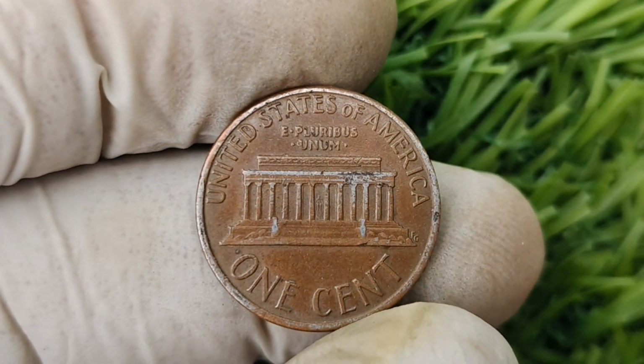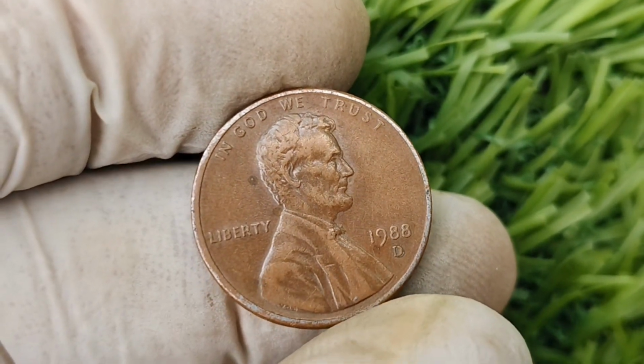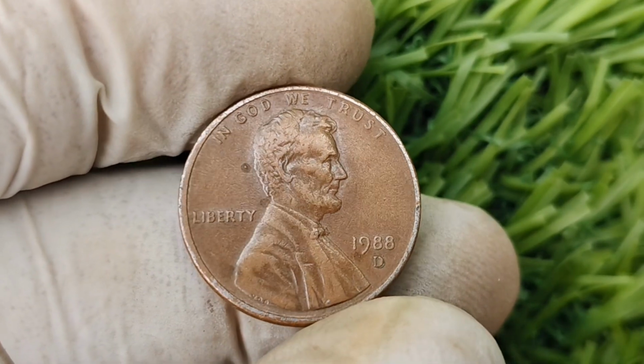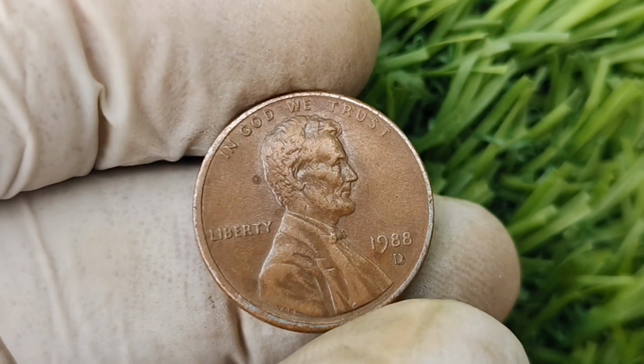Now enter the star of today's show, the 1988 Lincoln penny. Not just any 1988 penny, we're talking specifically about the one with a mint mark D, which means it was made in Denver. And here's where it gets juicy. So what's the big deal with this penny?